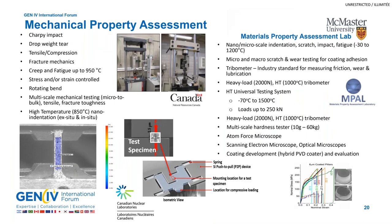Okay. Mechanical property assessment. I want to briefly highlight the facilities at CNL, CanmetMATERIALS, and at McMaster. At CNL, we have a long history of mechanical testing to assess material degradation in support of the CANDU industry. And for the advanced reactors, we're ramping up capabilities and facilities to perform high temperature testing up to 950 degrees C in air and in impure helium environments. We also have expertise with multi-scale testing to be able to test small specimens from irradiation programs or those extracted from in-core materials. And we perform microtesting to assess effects across grain boundaries and hydrides, for example.